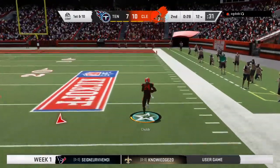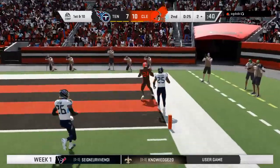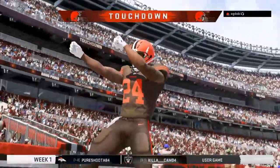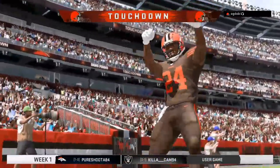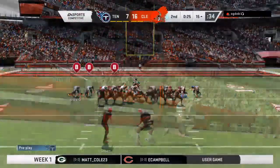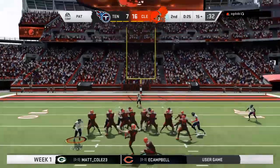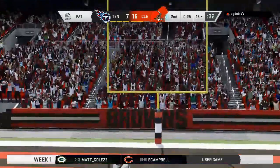It's a foot race. The 30. 10. And all the way in. Touchdown, Cleveland. Nick Chubb, 88 yards. And the Browns are able to strike quickly for 6. And with that carry, he's already over 100 yards here in the first half.